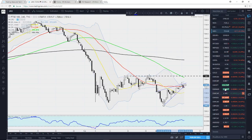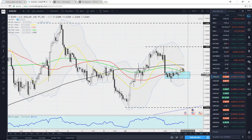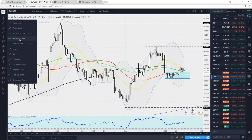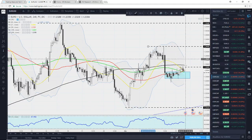Let's have a look at a few pairs. Now, euro dollar. Yesterday we were talking about this little box here. This is a 4-hour chart as well, and it managed to get out of it. Now it's just testing it from above. The question is whether this is enough to signal further upside moves, or whether we're going to get back into the box again. For this, I would stay sharp here, and if we start seeing a move above yesterday's high around the 1.2346 area, then potentially this could go higher, maybe to test the previous levels here at 1.2445. So at the moment, we need a good move above the 1.2345 to 1.2346 area in order to consider further upside.